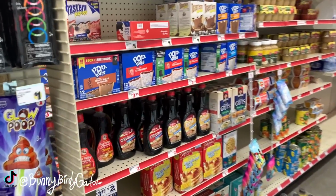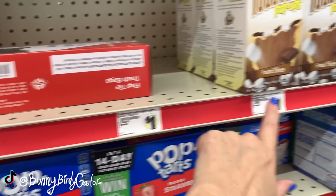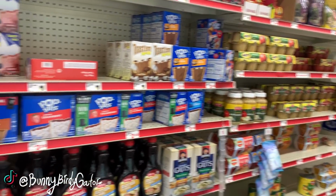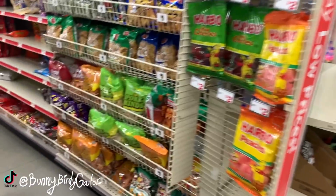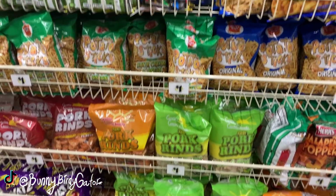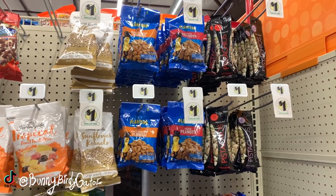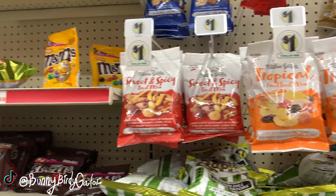And then over here we have a spot for the Toastums. Those are $1. And then I see some apple sauces over there that are also $1. And of course, dollar snacks. Pork rinds, potato sticks. This whole section is nothing but $1 snacks. The Palm Wonderful pistachios, sunflowers, the various trail mixes.